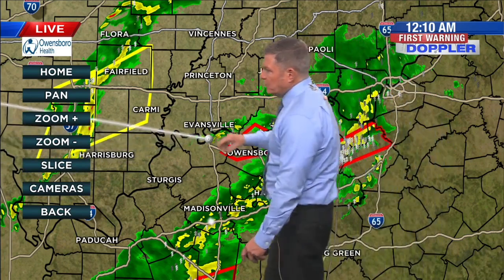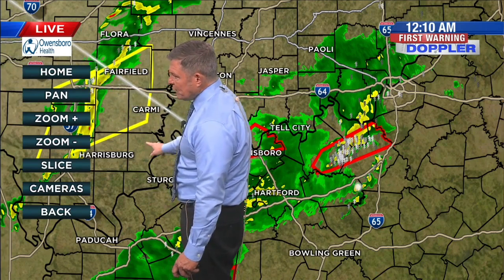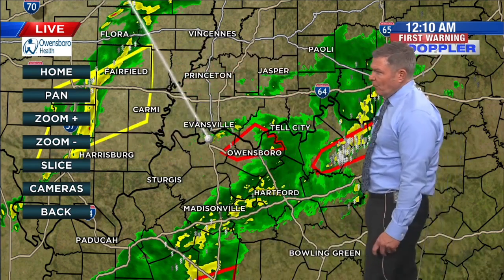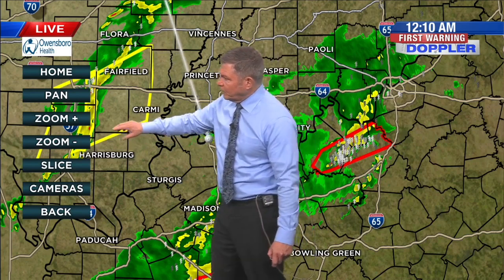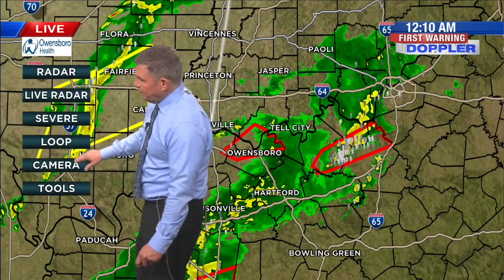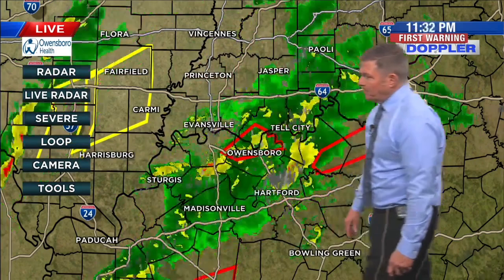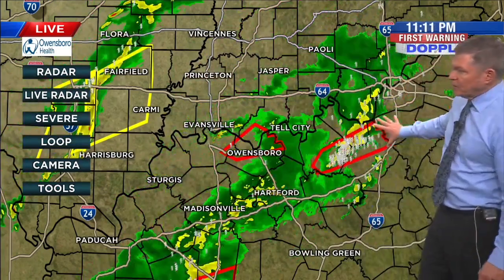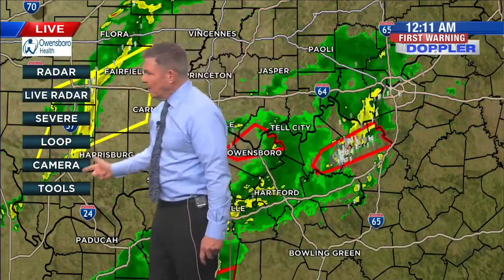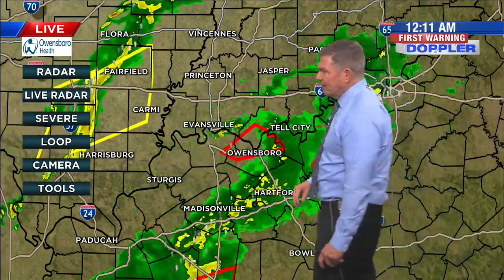You can see the warning covers a good deal of Wayne County, with the exception of the northwest corner, a good deal of western White County and all of Hamilton, far northwestern Saline County, as that line now crosses I-57 and moves into the eastern fringe of the tri-state. Let me show you the loop here. This is a 1 hour loop, and you can see how everything is moving along. We've got these storms down here in our southeastern counties now that have been the real tornadic ones. And then this one, hopefully just more of a straight line wind threat, though a little spin-up tornado could certainly not be ruled out along that cold front.